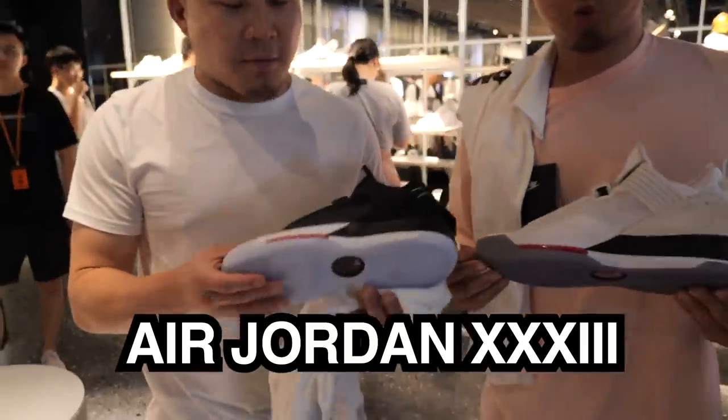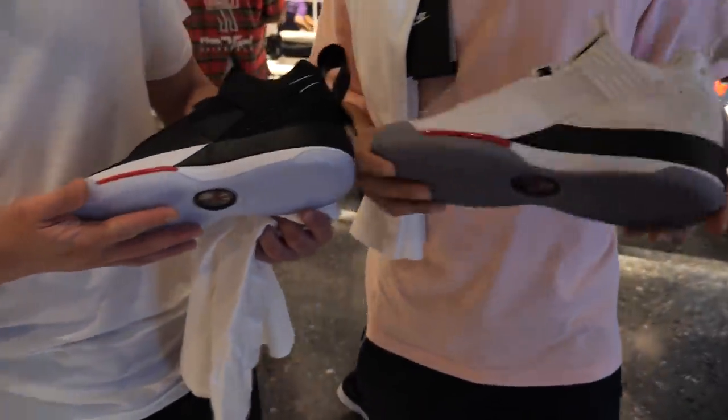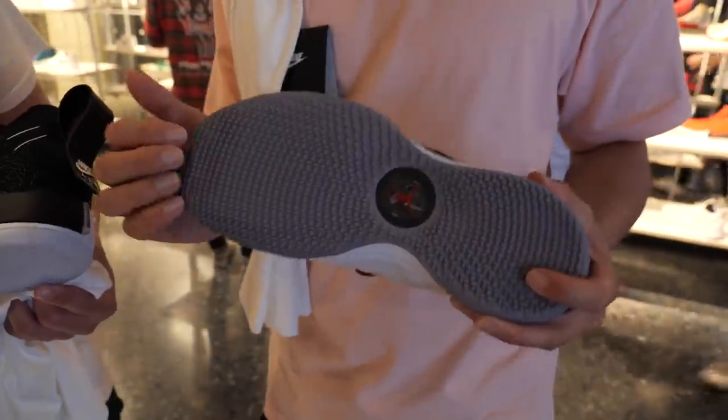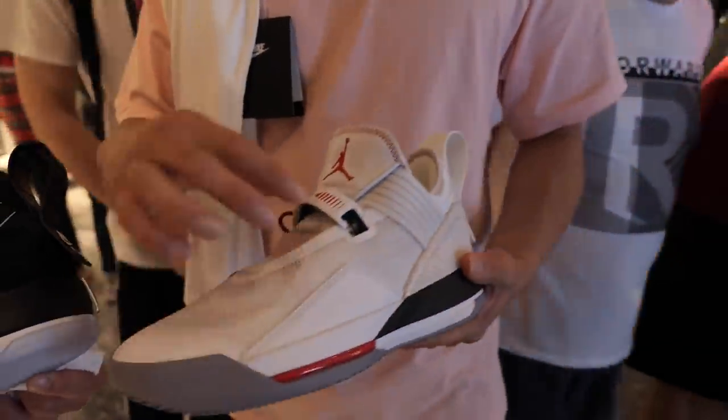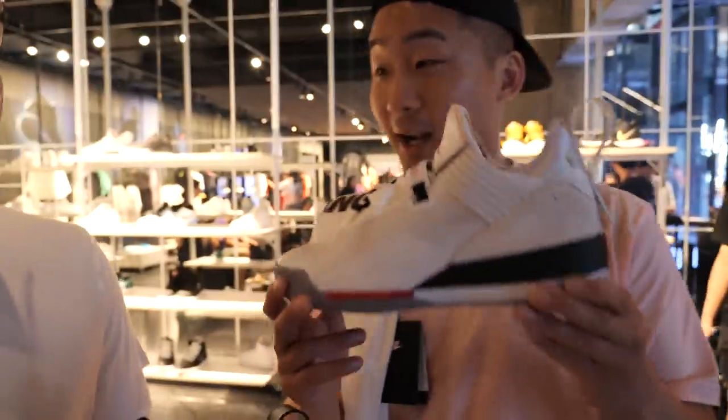Andrew, I am a fan of the Jordan 33. This is a pretty cool looking shoe. This is based off the Jordan 3. Really dope shoe. It has a cool traction pattern, but there's slippage here. For me, I have a narrow foot. I don't like how it kind of pulls on my foot, but this shoe is dope. I love the white color.